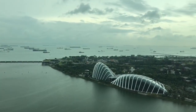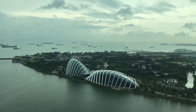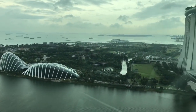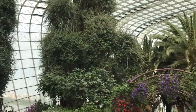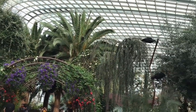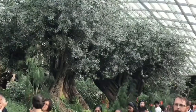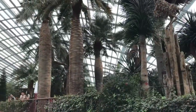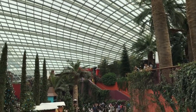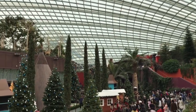Let's take a look at this Gardens by the Bay. It's one of the top attractions of Singapore. It's spread over nearly 100 hectares and they have these big greenhouses. One of them is called Flower Dome, inside which you can see flowers from all over the world.